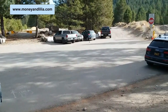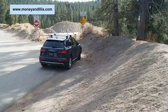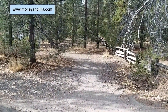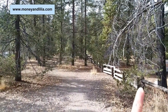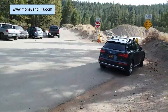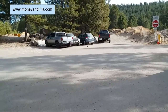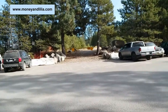Here we are back out in the parking lot and the trailhead. There's the water, and this is the trail that we were on. Really nice trail. Campsites. The interesting thing about this trail is that it is not marked very well. So make sure you check your hiking maps and such.